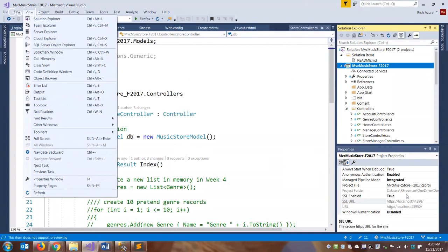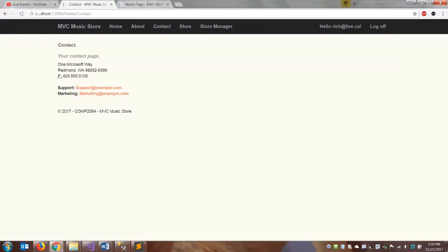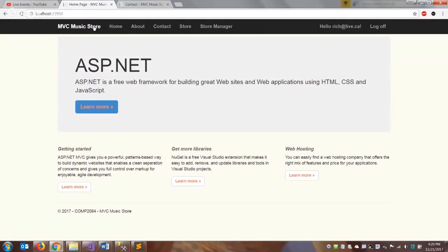But we still have 2 versions. We have a secure version running, but the non-secure version also still works. Right? Both of these versions are working now. I can browse around, go to the same page, but my HTTP version is still working. So we want to make 2 more changes. The first one is, right now whenever we start the project, it loads the home page, it loads this page. That's our startup page. We want to change the properties of the project so our startup page, instead of this version, loads the HTTPS version.